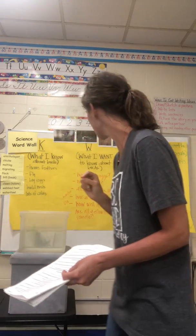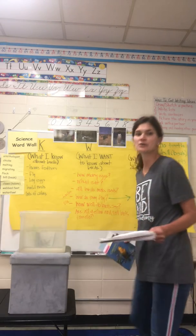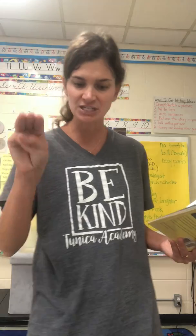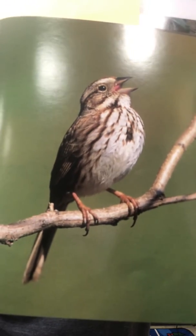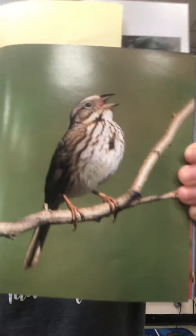Now I'm going to show you some photos of some birds with different kinds of feet, and I will take pictures of these and I will post them on Facebook. I will also show you these pictures in this video. So I want you to look at the picture of the song sparrow. This is a song sparrow, and I want you to look at how it has 3 toes that point forward and 1 toe that points backwards. Can you see that? And it's holding on to the branch there. That is what we call a song sparrow. Sorry, that's backwards for y'all, isn't it?